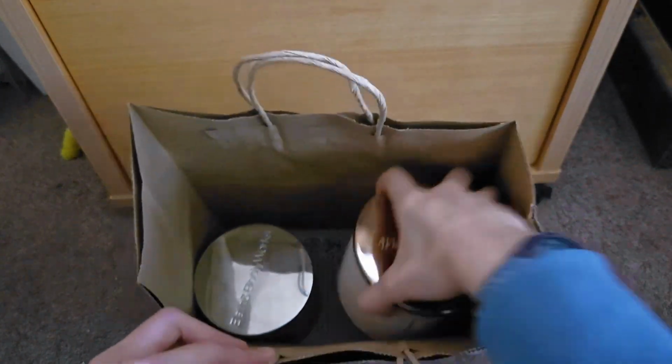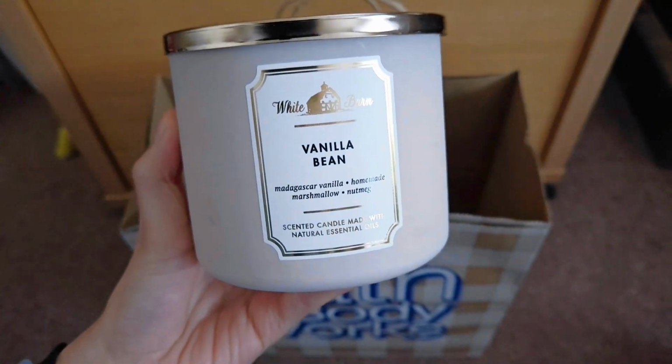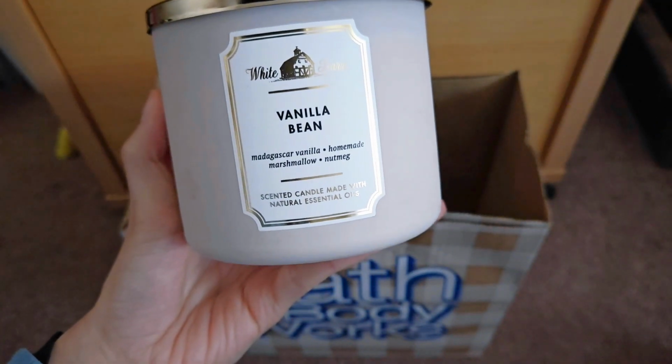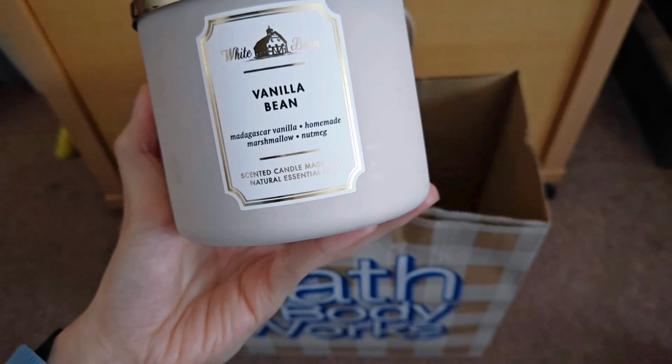And then I got 2 more. Okay, so this one really was a spur of the moment decision because I had just reviewed the Homeworks vanilla bean ice cream candle, and that one just sucked all around.